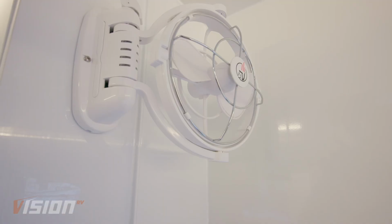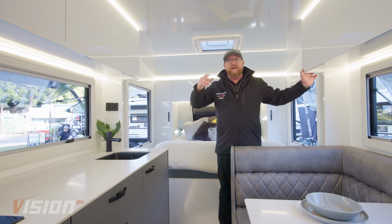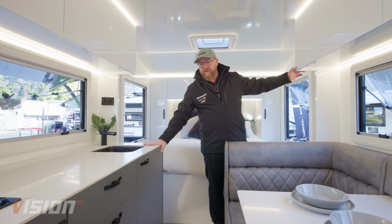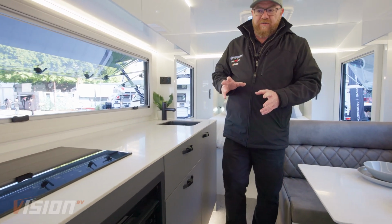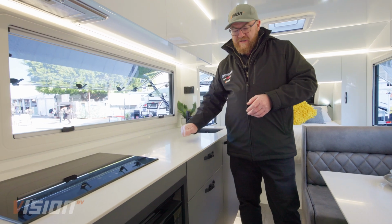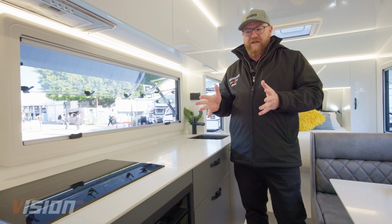So moving along, we've got a Sirocco fan on either side as well. So you don't have to run the air conditioning all the time. You've got great ventilation. We've got our acrylic bench tops. Again, the strength of our cabinetry being laser cut and aluminium folded and powder coated is that we can incorporate acrylic bench tops without the risk of cracking.